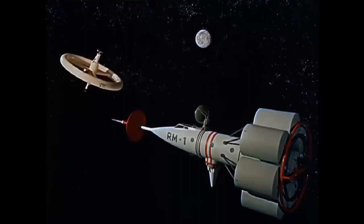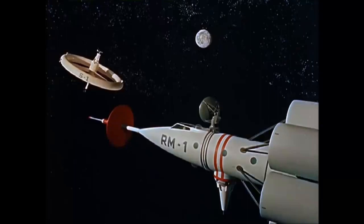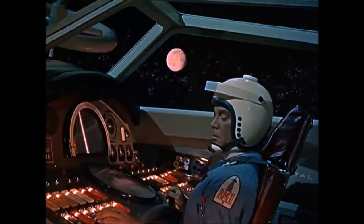Now, only minutes remain until firing time. The captain sets the automatic firing timer and reports to the space station.